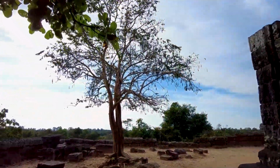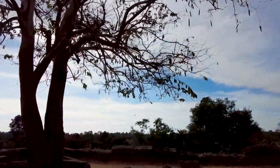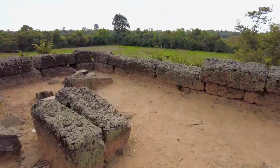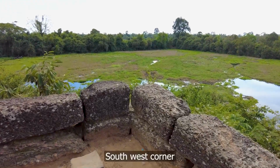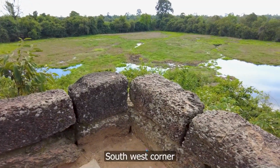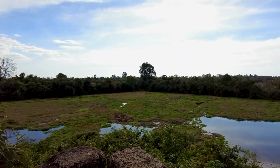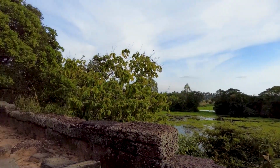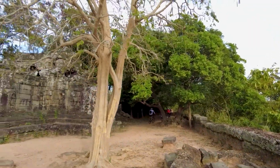We'll just go right to the corner because I just want to show you how very accurately this place is a square. That actually has an absolute corner right there. And you can see the moat is pretty well overgrown down there too. A whole lot of people just went past on mountain bikes. Great place to ride up here.